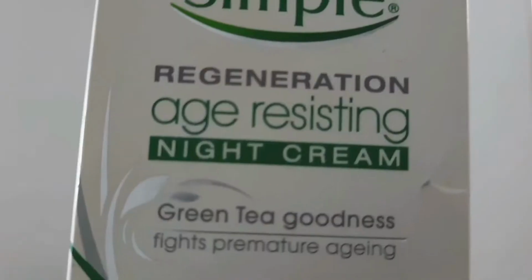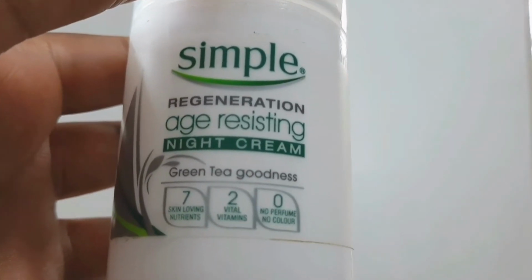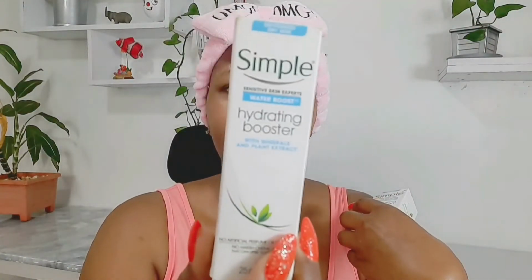When I'm not using my simple, I use this one. It removes shine from your skin, especially for me because I have combination skin type. So this one is so good. And then guys, I have this simple age resisting night cream with green tea. I didn't love this one very much. It's the same as these other ones, so I may not buy this one, but it was so nice. And also it was on the higher side because it was almost 1,500 shillings. And then I've also talked about this hydrating booster. This is like a serum, so I'll not be using this one.